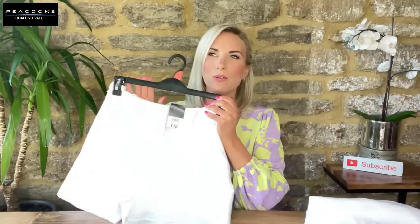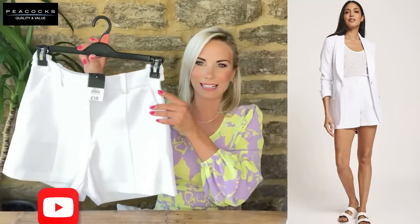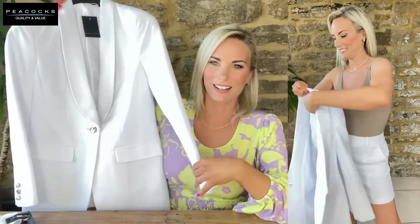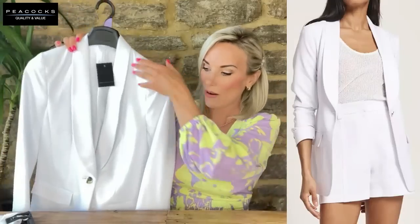Very, very different stuff in this Peacocks haul, and I'm going to show you CO-ORDs. Now, they've come out with this gorgeous spring summer white CO-ORD. So we're talking tailored shorts with pockets, nice flat waistband, little zip inside with a matching CO-ORD blazer. I just love this vibe. Now, the model, I don't know if you can see her on the split screen, but is actually wearing this outfit with the summer sequin top.